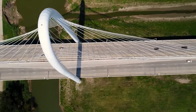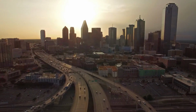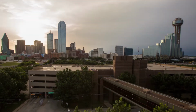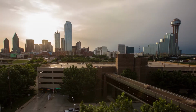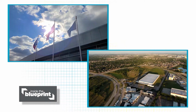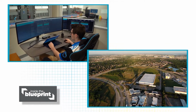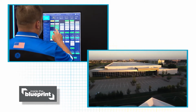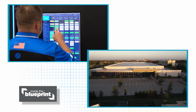Things are big in Texas. Located 30 minutes north of downtown Dallas, one high-tech company remains true to those values. TMG Core. This head-turning 150,000 square foot facility provides big solutions and big value to both American and global enterprises.